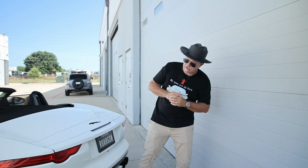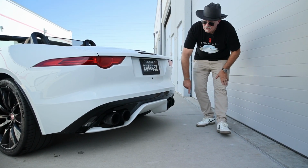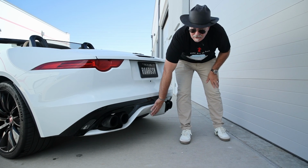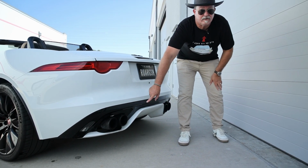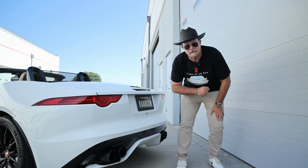Now, just for identification purposes, if you're watching our videos just to learn about these cars, the quad exhausts tell you it's a V8. If the exhaust is in the middle, that means it's a V6. Now this has an aftermarket exhaust. The stock exhaust comes with chrome tips on it, but Cousin Marshall has upgraded this one. Only thing left now is to drive it.